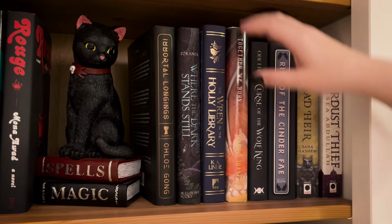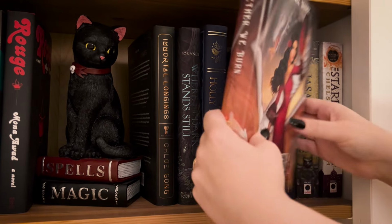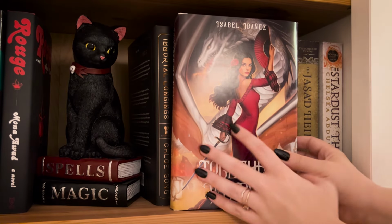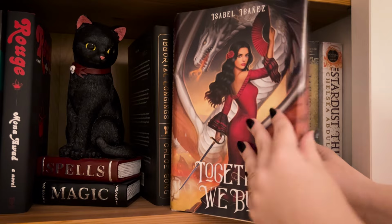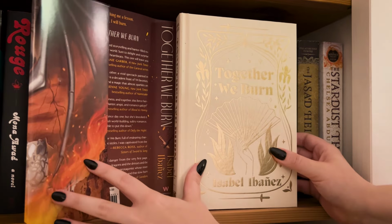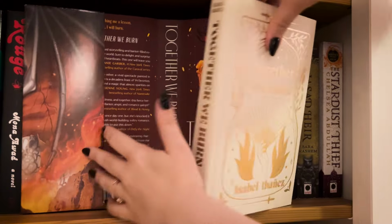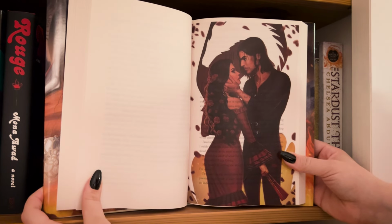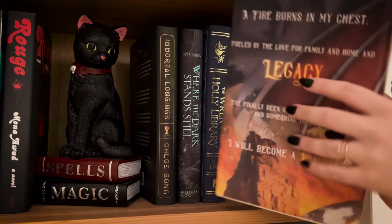The next book is Together We Burn, and this was a pretty old Bookish Box special edition. I got it secondhand on Pango, and I just really love the dragon on the redesigned front cover. We have a nice foil stamping on the hardback, and then the regular dust jacket on the reverse. And something different about this book is that it also came with some page overlays, which is pretty cool, and they look pretty dang good.